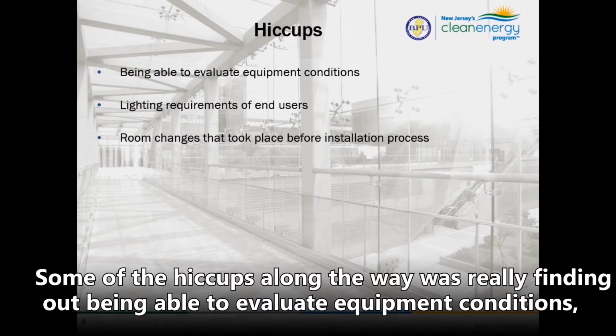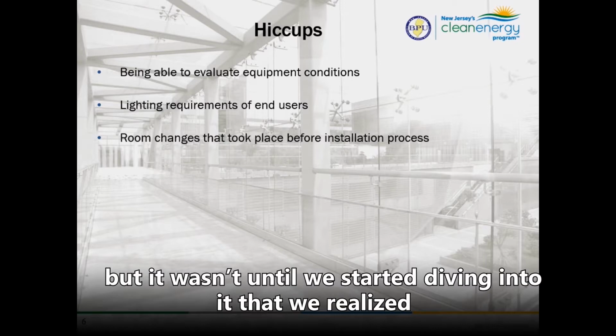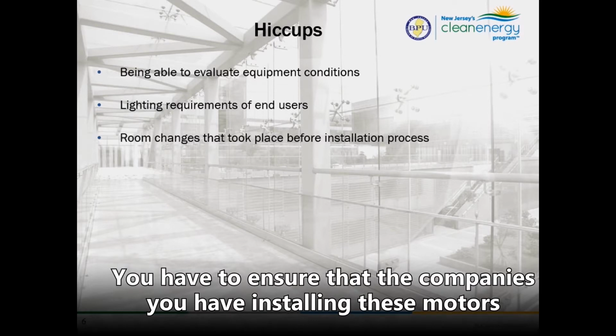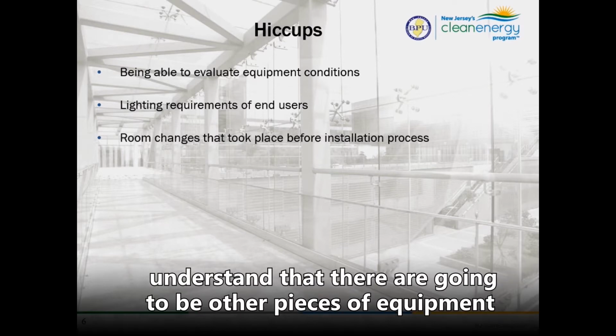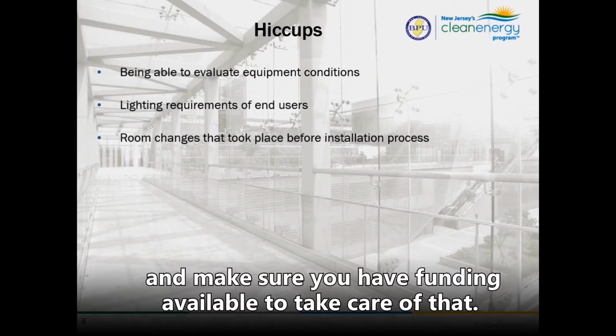Some of the hiccups along the way was really being able to evaluate equipment conditions. We went out, we were doing auditing, looking at motors and such, but it wasn't until we started diving into it that we realized that there was more to it than just replacing the motors. And you have to ensure that the companies that you have installing these motors understand that there's going to be other pieces of equipment that need to be taken care of along the way, and make sure that you have funding available to take care of that.